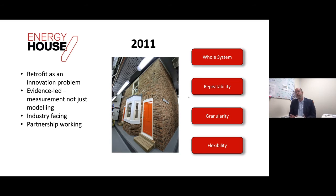I think the final issue is flexibility, the ability to tear it up, break it up, put something in, take something out, put something different in, compare and contrast. It gave us that kind of freedom that is very difficult to get in the field. So it allowed us to compare and contrast different products, do short tests of things we were interested in. We had a huge amount of flexibility. It's been an incredibly useful facility for us.